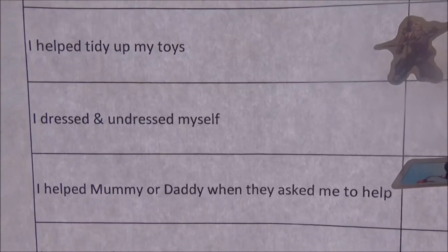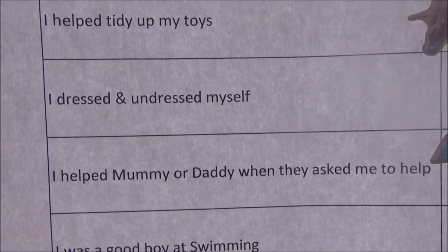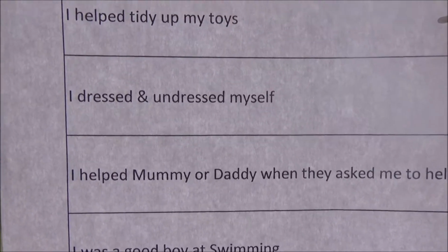"I dressed and undressed myself." He does do this. He tends to need help with trousers and putting his arms through sleeves and things, but he's very good at getting undressed.